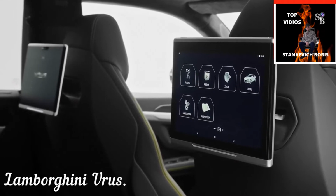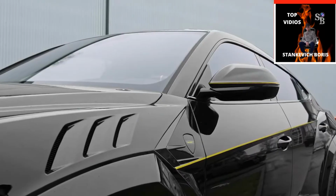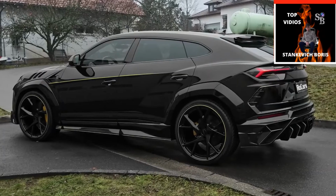The base price of this best-selling Lambo is set at nearly $220,000, which is justifiable considering its bonkers fast performance and chiseled styling.